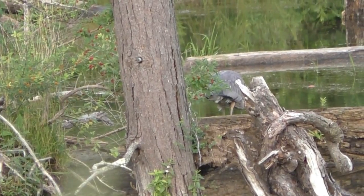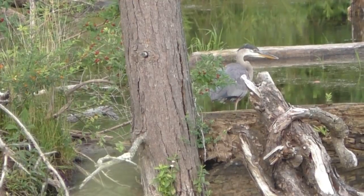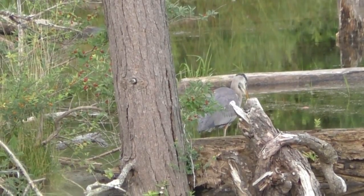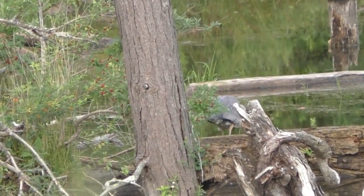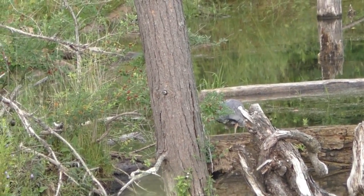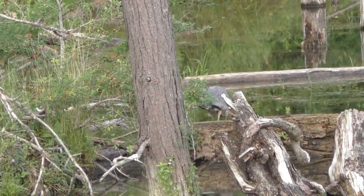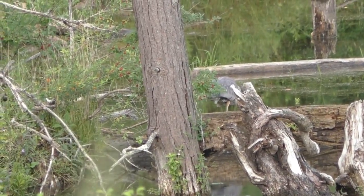Everything about a heron seems to indicate slow and deliberate movement, from its wing beats and flights to its steps as it's wading through a shallow pond. But don't let that fool you. They can strike with lightning speed. Even if it takes hours for the perfect moment to arrive.